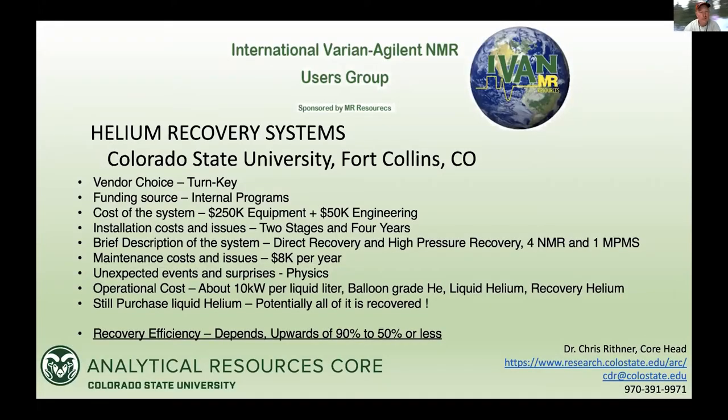So we have a helium recovery system at Colorado State University, and we started this operation back around 2012, 2013. It took us 4 years. The major criterion that we were using was that it be turnkey. We have six total NMRs. Currently three are on this, plus we have a Quantum Design MPMS SQUID, which uses a lot of helium. So that's what we were trying to circumvent.